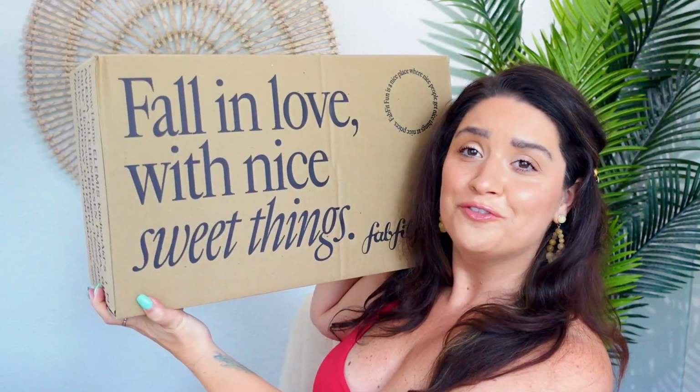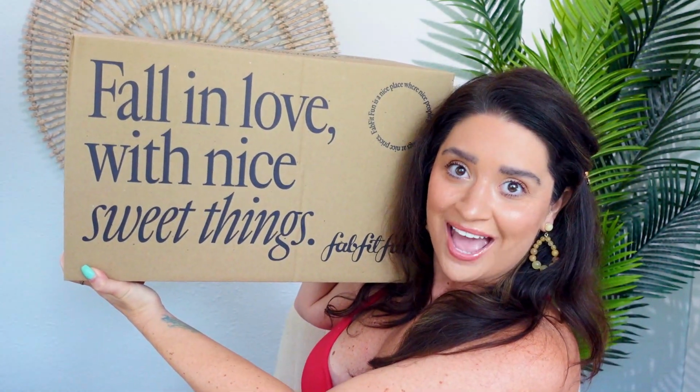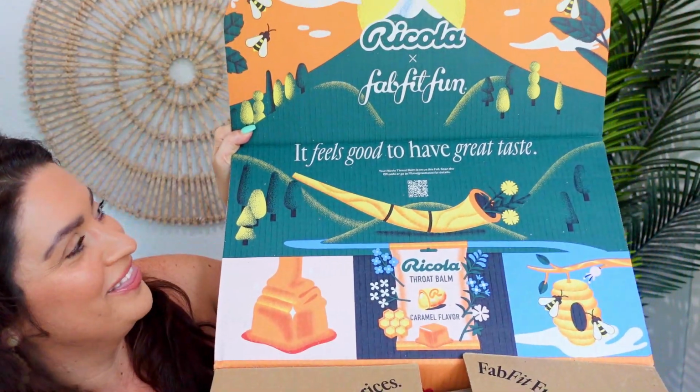I am so grateful that FabFitFun has been sending me these boxes because I have always been curious, but I've never actually gotten the boxes before. Fall in love with nice, sweet things. How sweet is that? I have found this box is absolutely worth it. You get to choose all of your items, and there are beauty items in here. There are home decor, lifestyle. Oh my gosh, and every month has so many cool things in the box.